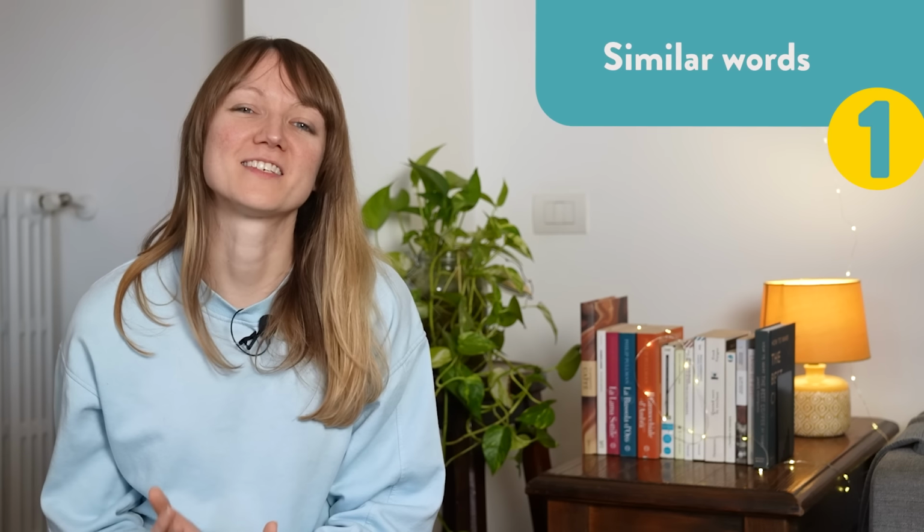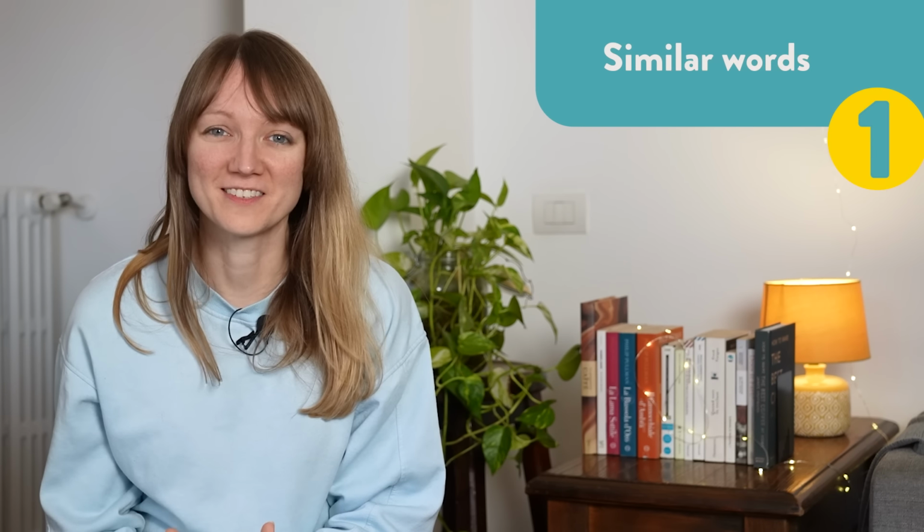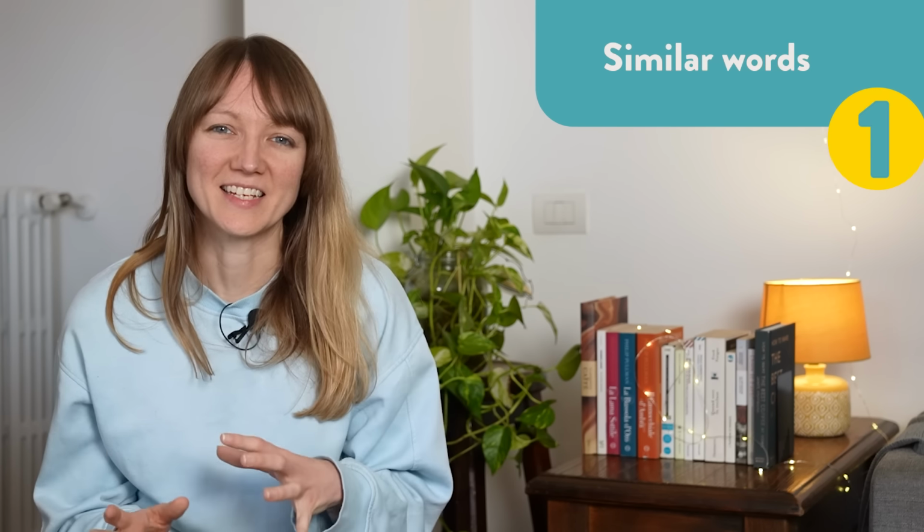The first shortcut is to focus on similar words. So in Italian and English, there are loads of words that are really similar. For example, station is stazione, train is treno. And it's actually estimated that around 60% of English words have Latin roots.